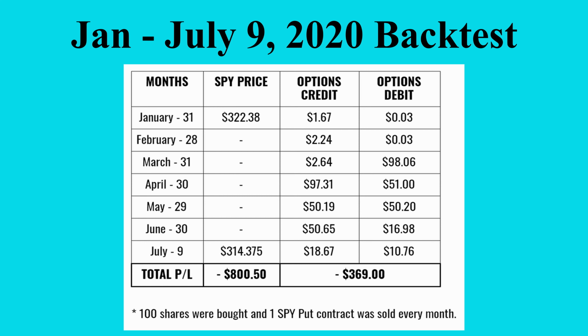And with the put option strategy, you can see in January 31st, we made quite a profit. In February, we made a profit, but in March, we incurred losses after losses, but we came out with a $369 loss. As you can see, the buy and hold strategy incurred more losses compared to the put option strategy. This is why selling put options is safer than buying stocks.